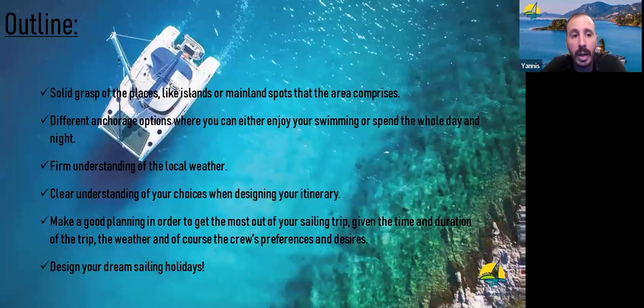I would like you to have a firm understanding of the local weather. I'm not going to get into many technical details about weather, but we have to say some basics. Then I would like you to have a clear understanding of your choices when designing your itinerary, which means that when you realize the size of the sailing area and your different choices, you're going to be making more realistic plans, more realistic itinerary planning.